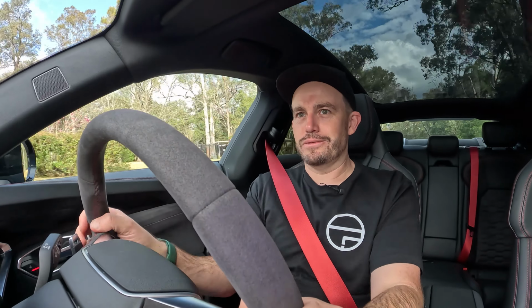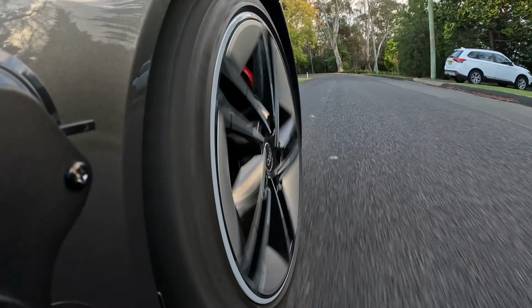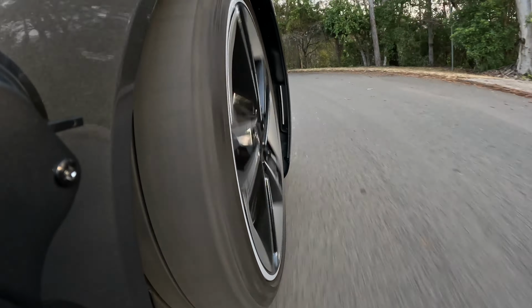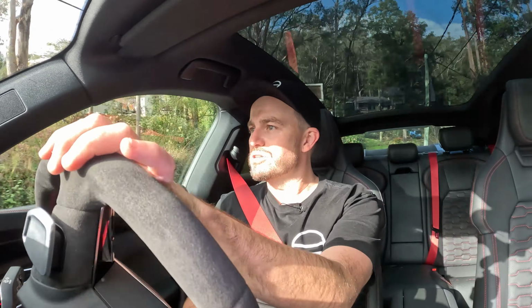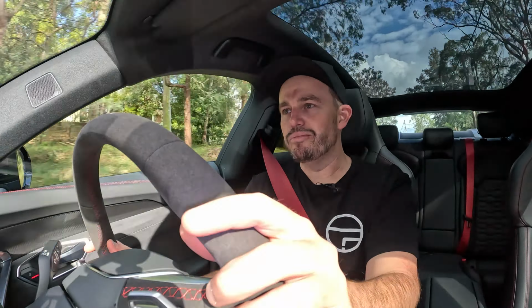Fast. Of course it's fast. What are you thinking, Campbell? It even goes through corners better than you would expect for a vehicle that weighs this much. And yeah, it's innate, this ability to change direction so quickly. Even though it's so big, so heavy, it's mind-blowingly good.